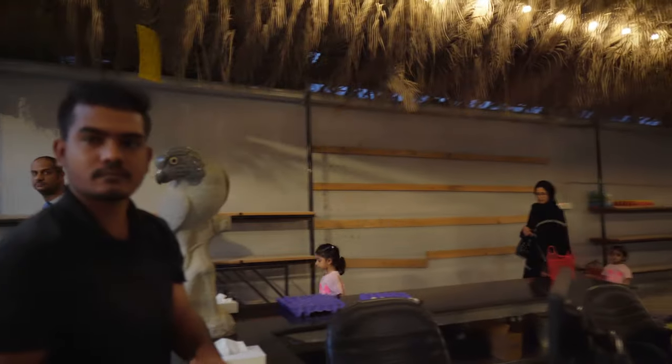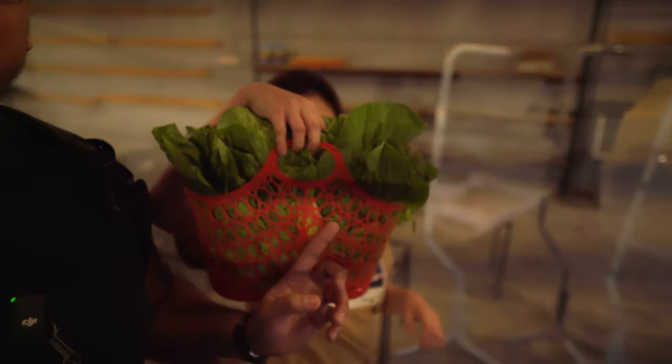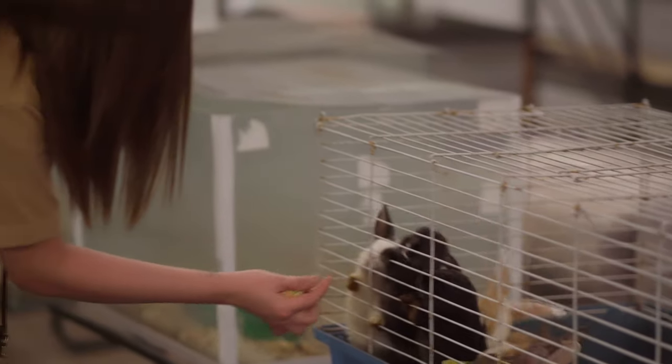Boss, we can feed the animal also. We can give food to the animal. One BD. This one? For giving food? Well, so the entrance is one BD. And you can get this basket for one BD as well. I think you can feed the animals.